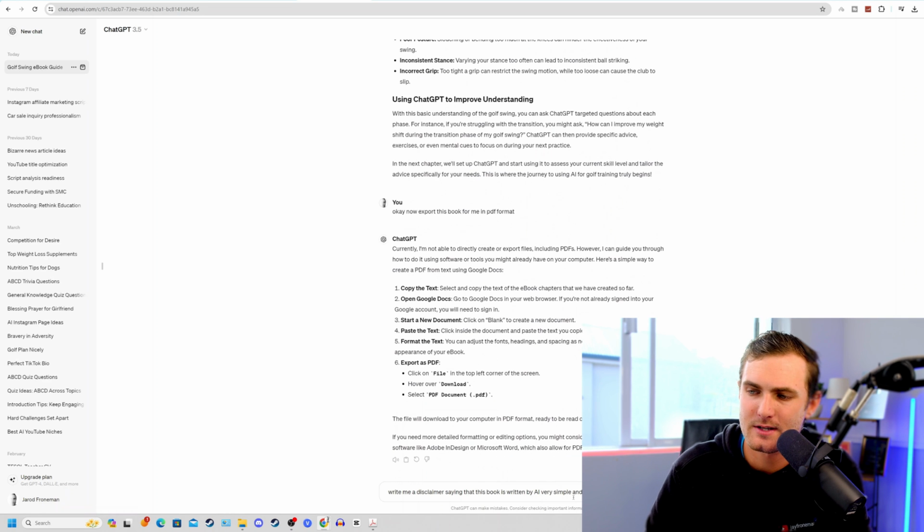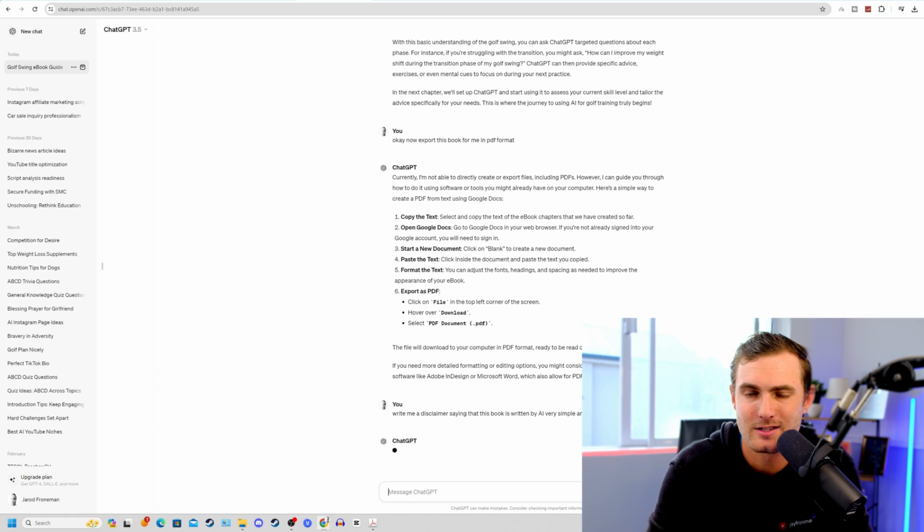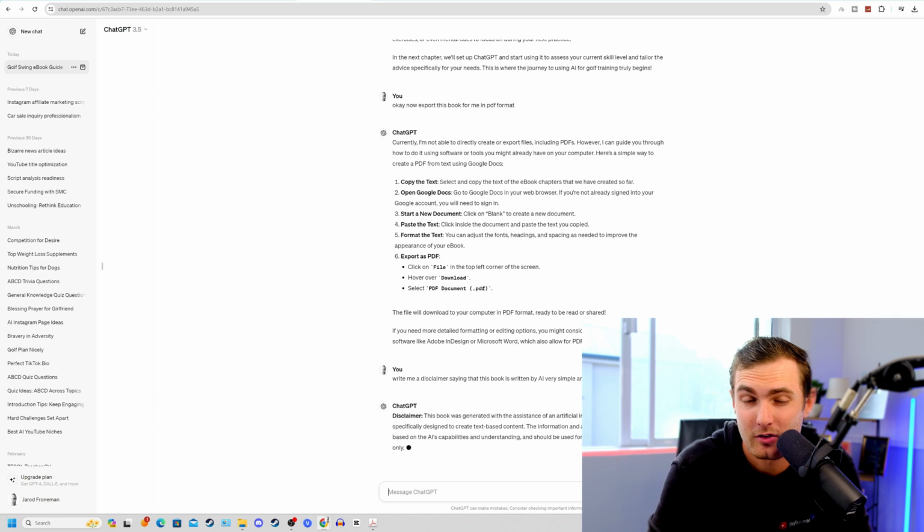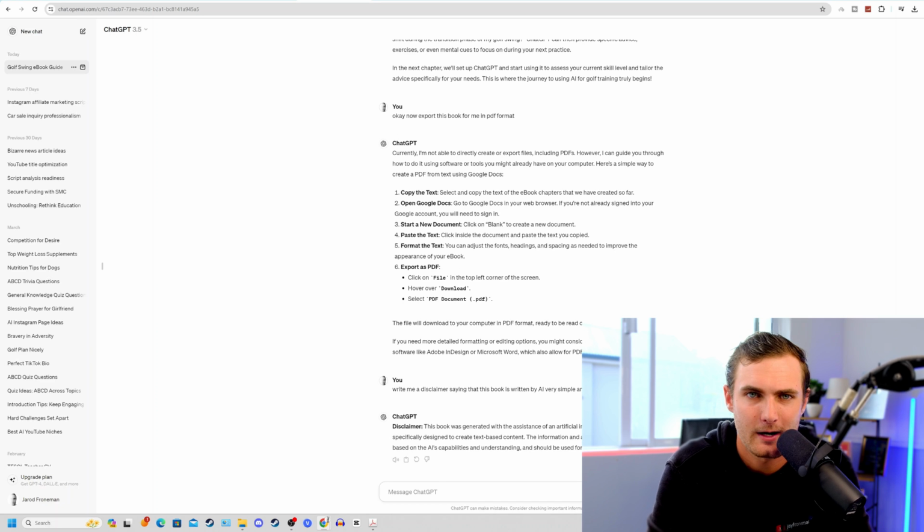Write me a disclaimer saying that this book is written by AI, very simple and small. The reason that we need to do this is just to follow the Google Books guidelines, because if they pick up that a book has been created by AI, but you're claiming that you created it yourself, your book can actually be taken off the store for that. So you need to have that disclaimer in your ebook.